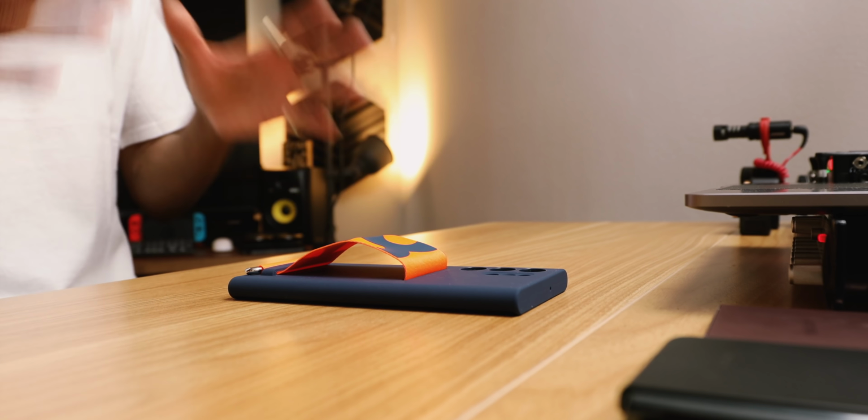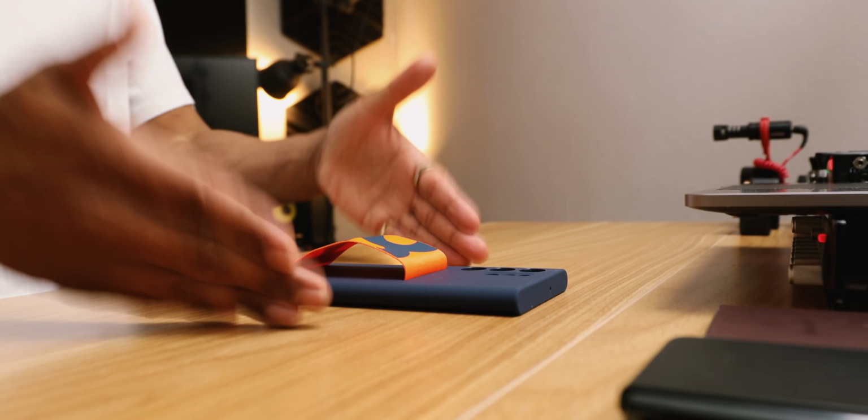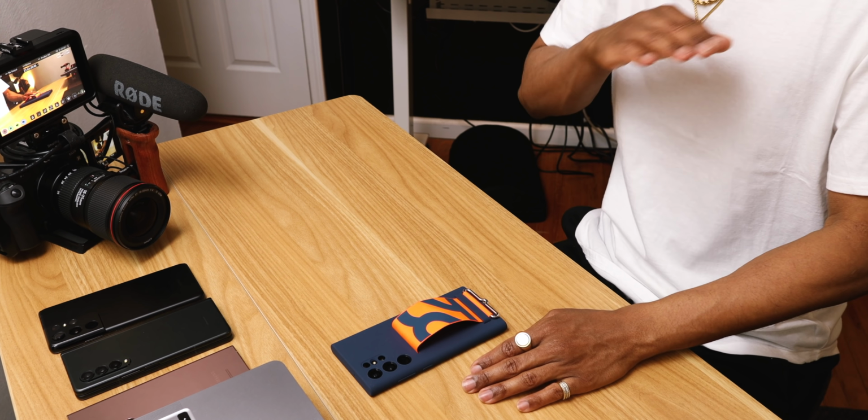All right. First things first, as always, let's get the cons out of the way. No micro SD card slot, no battery increase, no price reduction, and now GOS throttling, which we'll get into in depth later on in this video.